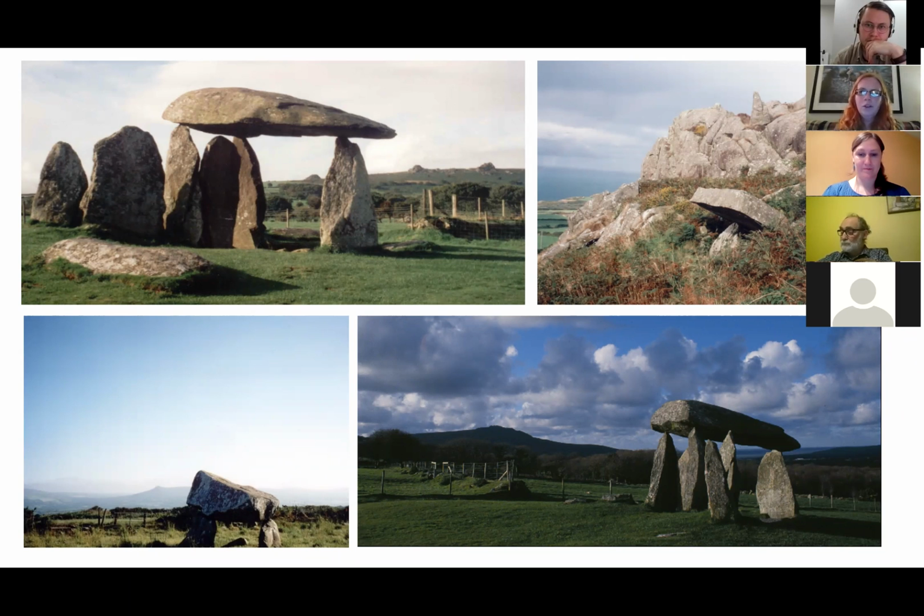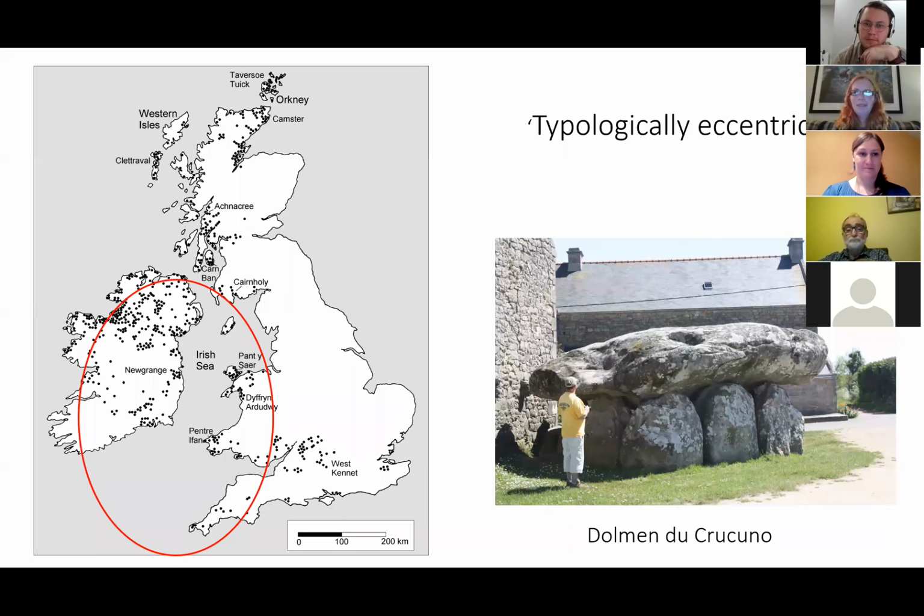And the one on the top right, that's a little site called Carn Under in Pembrokeshire. These are very, very rarely discussed in the broader literature on the early Neolithic. People don't really know what to do with them. And part of the problem, I think, with some of these monuments is that they are a bit unusual. They have been described by somebody as typologically eccentric.